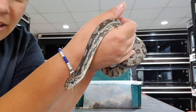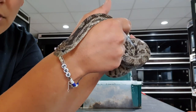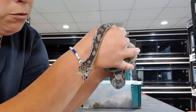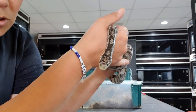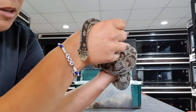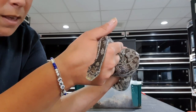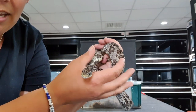So this is the lovely Dallas. Like I said, he's one of our medium-sized snakes. We've got some smaller snakes, but we do actually have a larger snake, which I did want to get out today, but unfortunately he is what we call sloughing. In other words, he's shedding his skin. When they shed their skin, they become quite delicate, so we try not to handle them when they're sloughing. Unfortunately I couldn't get our bigger snake out.